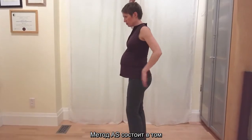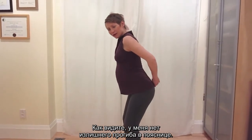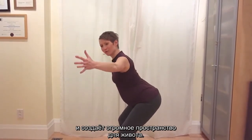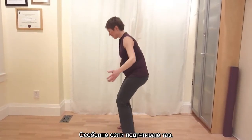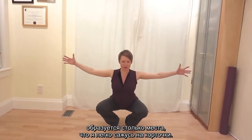The Access approach is there's a feeling of the tailbone and the head moving apart. And if you can see when I do that, I don't develop an extreme sway. It's like the spine stretches and there's tons of room for my belly. So with this approach, I can only go this far, especially if I'm tucking under. But with the Access Syllabus approach, there is so much space for my belly that I literally can go all the way down to the ground.